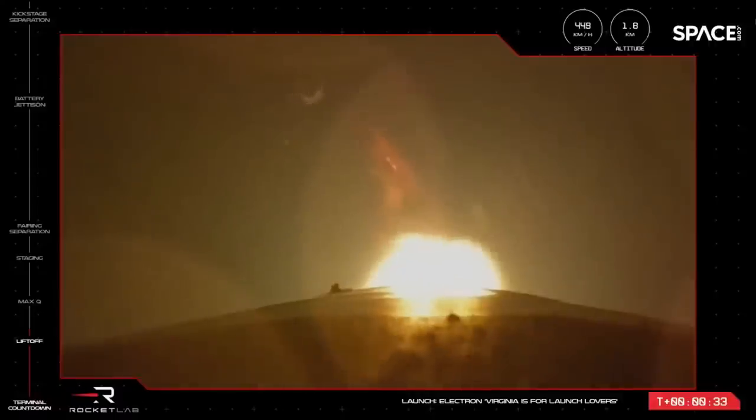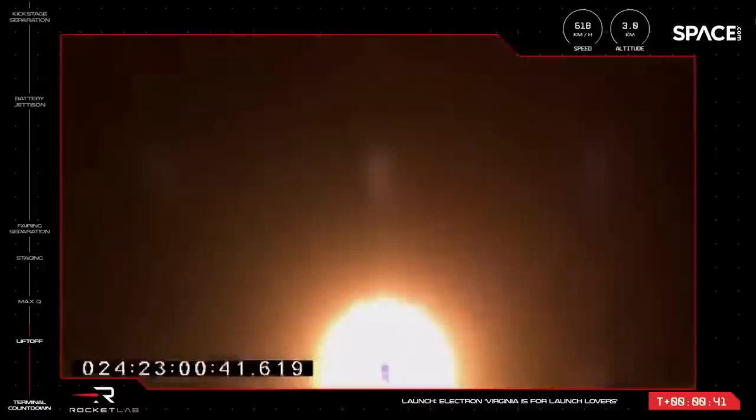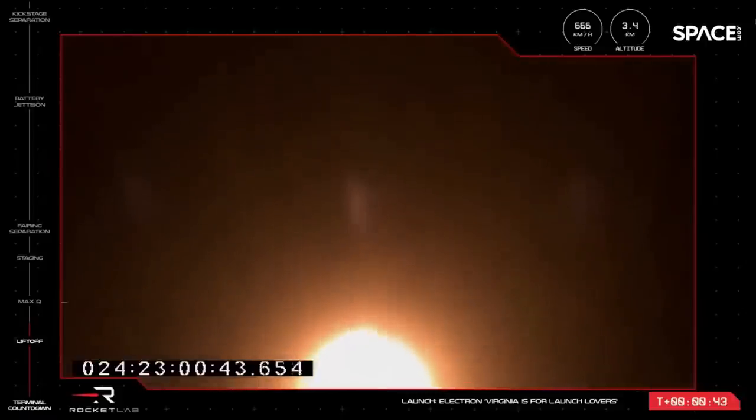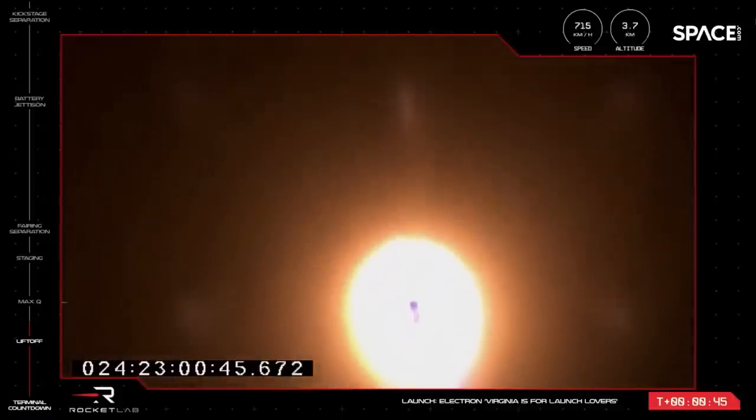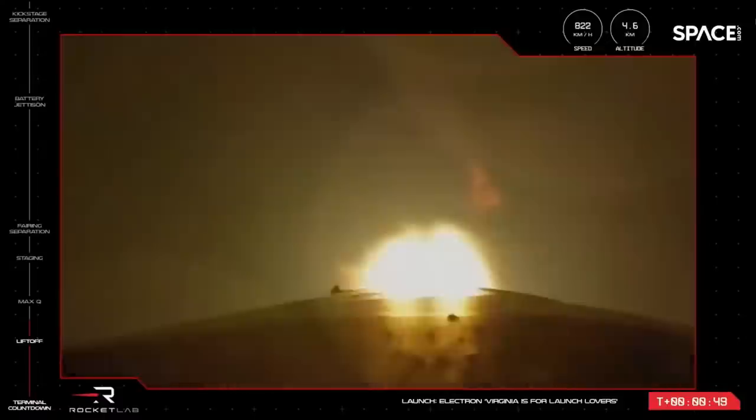And liftoff of Electron from Launch Complex 2, leaving U.S. soil for the first time and on its way to space, up and over the Atlantic Ocean. All 9 Rutherford engines on Electron's first stage now propelling the rocket at more than 700 kilometers an hour.